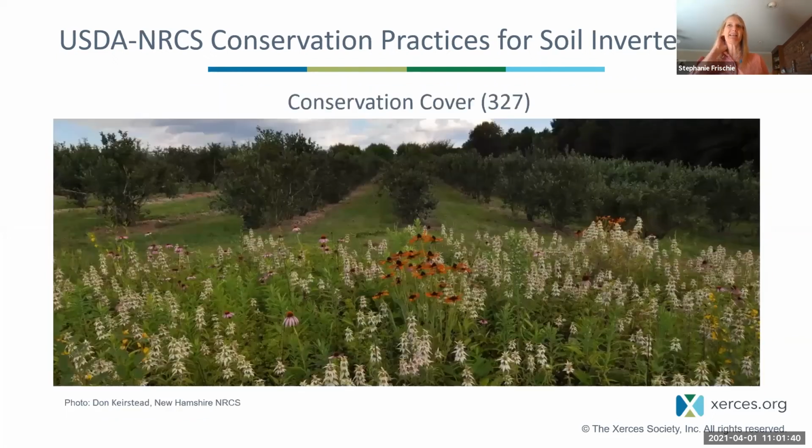Next is conservation cover, number 327. And this is to establish and maintain permanent vegetative cover. So again, we are maximizing keeping the soil covered. We're maximizing above ground diversity. We're also having this permanent vegetative cover and perennial species. So we're maximizing that living plant root.